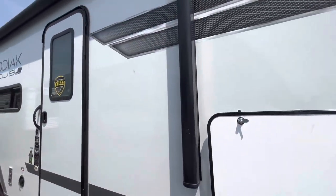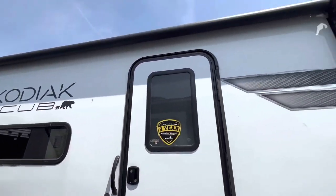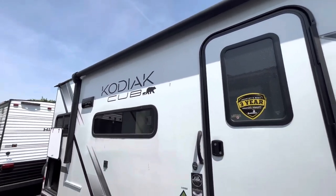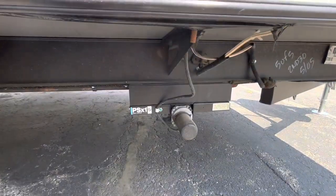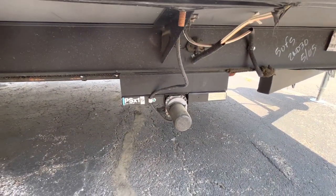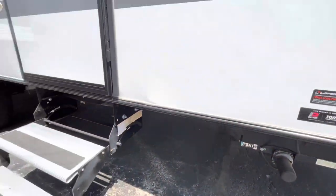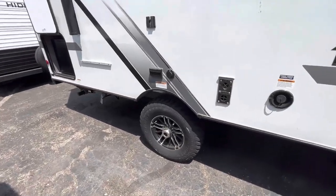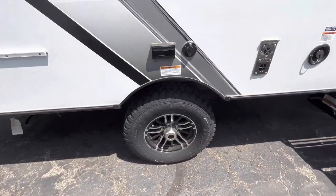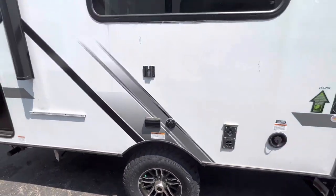Moving down, you get your power awning with an LED strip under that, giving you some extra light again. You'll get power stabilizer jacks in each corner, making it easier for you guys. Just press of a button, you guys are all stabilized down. Moving back here a little bit, we got our nice off-road tires here. Single axle on this trailer.